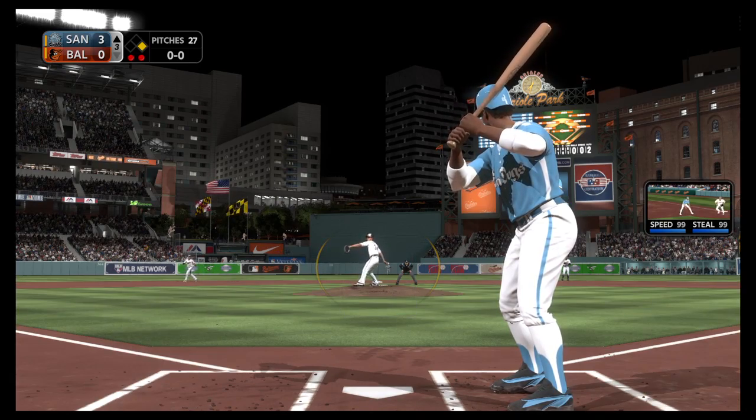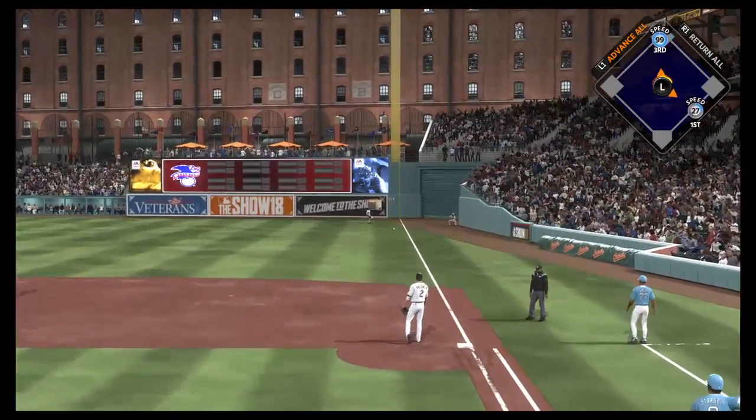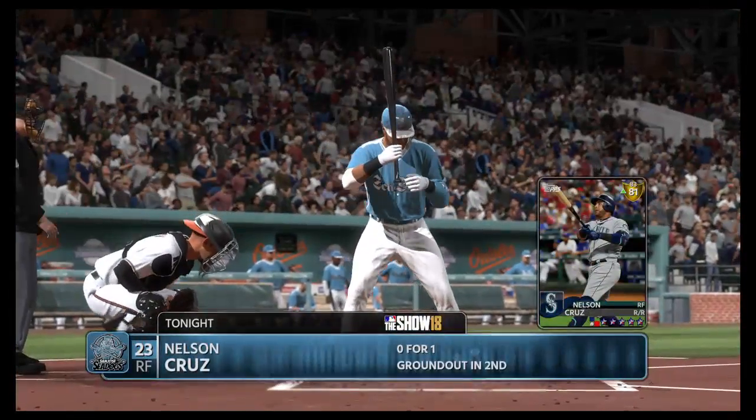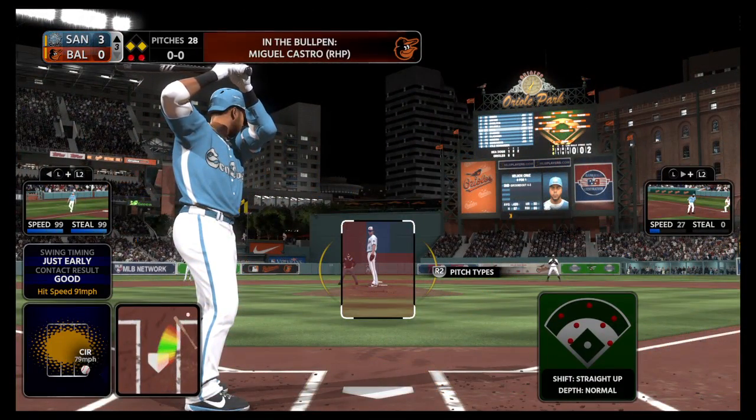He's set, and the pitch. Seared down the first baseline. That's through for a base hit, and he's 1 for 2 now. So now they'll have runners on the corners with 2 away. Here's Nelson Cruz now, and they're runners at the corners now.